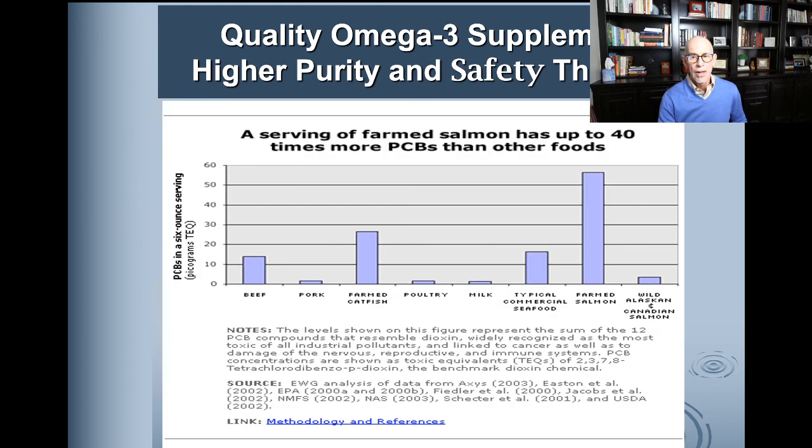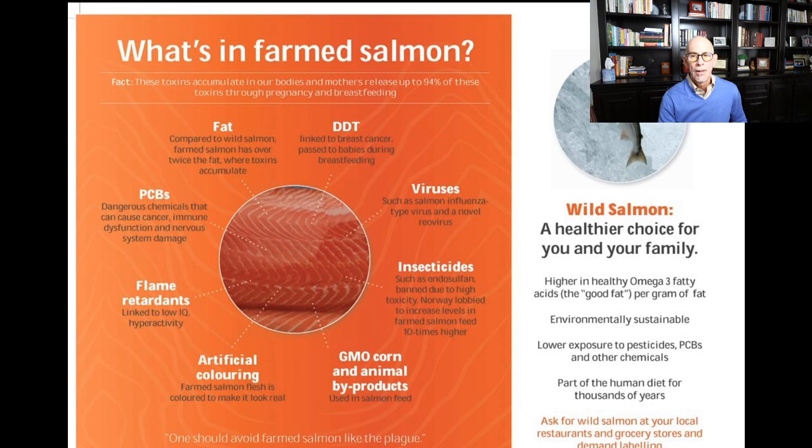So here's a study on a serving of farmed salmon, and what it has, you see it on the far right there, the amount of PCBs that are found in it versus other meats, and then the far wild Alaskan and Canadian salmon showing very, very low levels of PCBs because of the fish living in the wild without that contamination found in the foods.